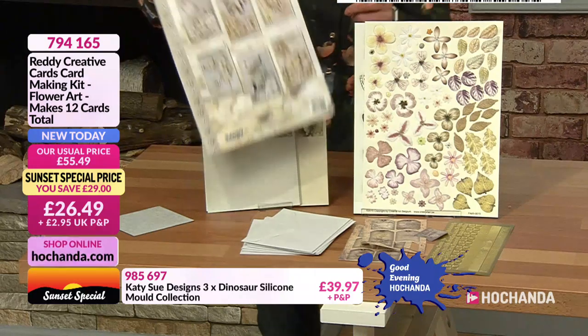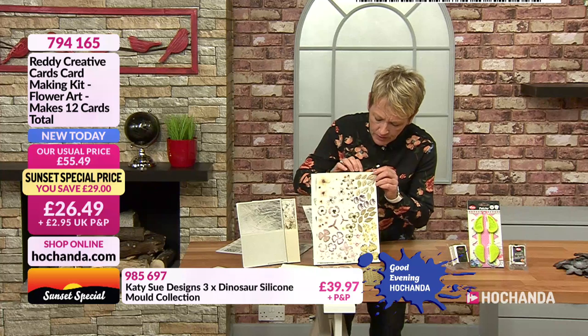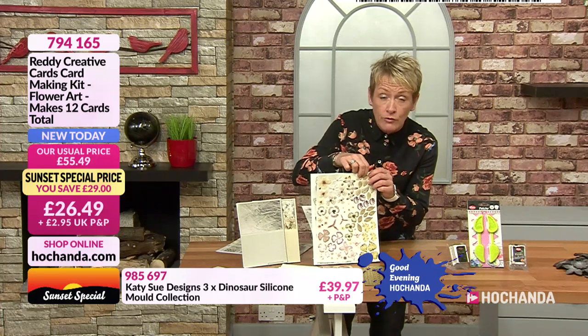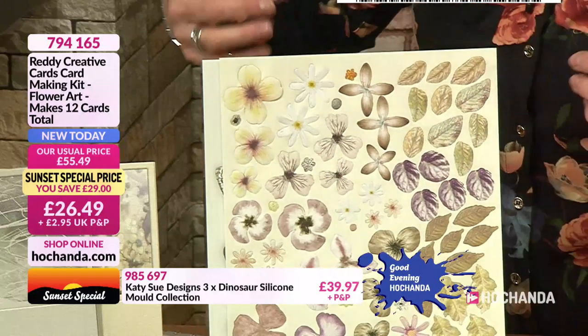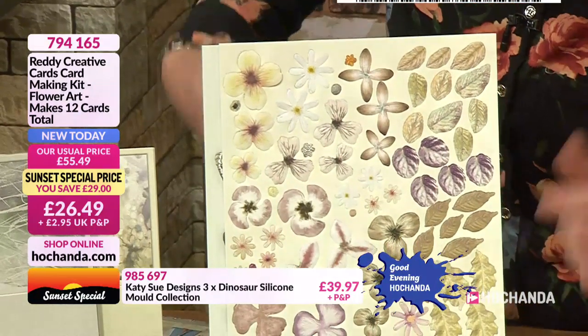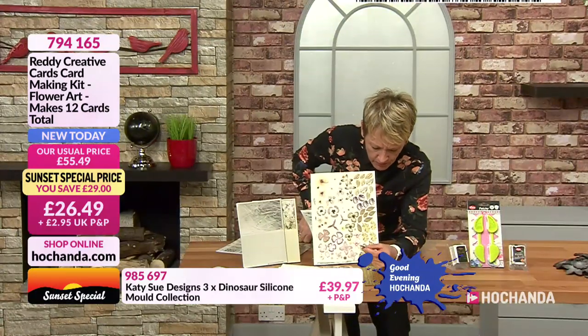Then we'll go over to your elements. The different elements, very easy to use because they just pop out like that, as all Ready Creative do. So just simply pop out all your elements and you can start to build up. You can decoupage as well. You're also getting your tags at the bottom here. I love these because I know it's paper.